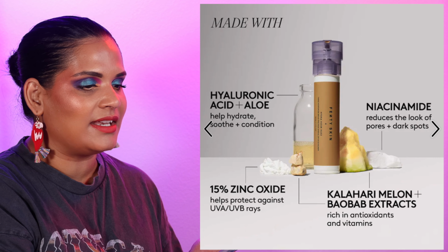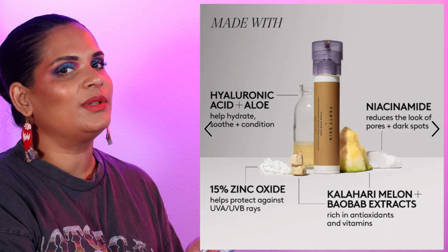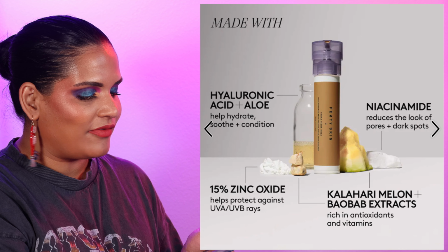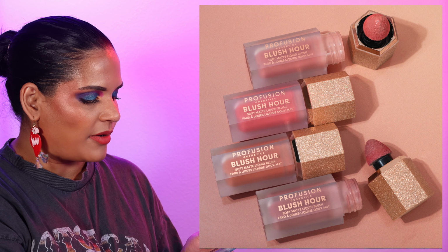I have the tinted SPF from them, so I think I'm okay for now, but I do love Fenty. They usually make decent complexion products, so maybe if I really feel the need, I could pick that up, but for now I'm good. We also have a new collection from Profusion.